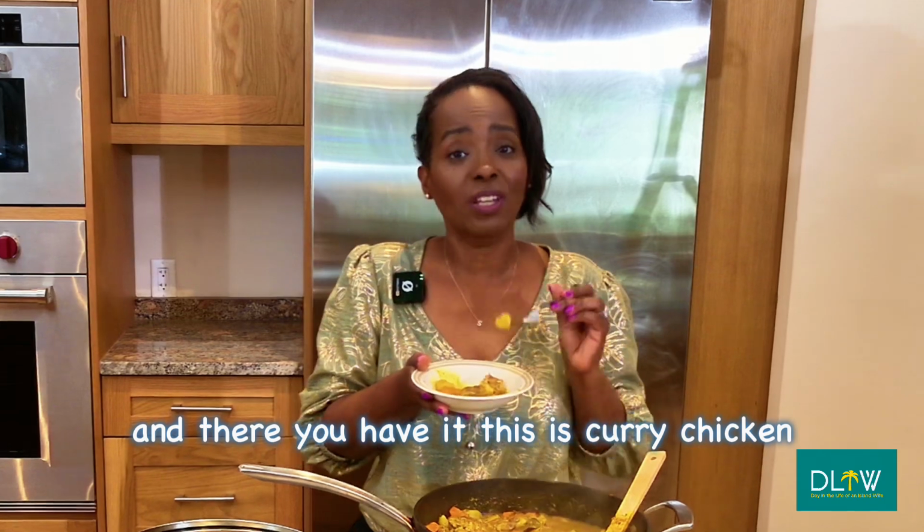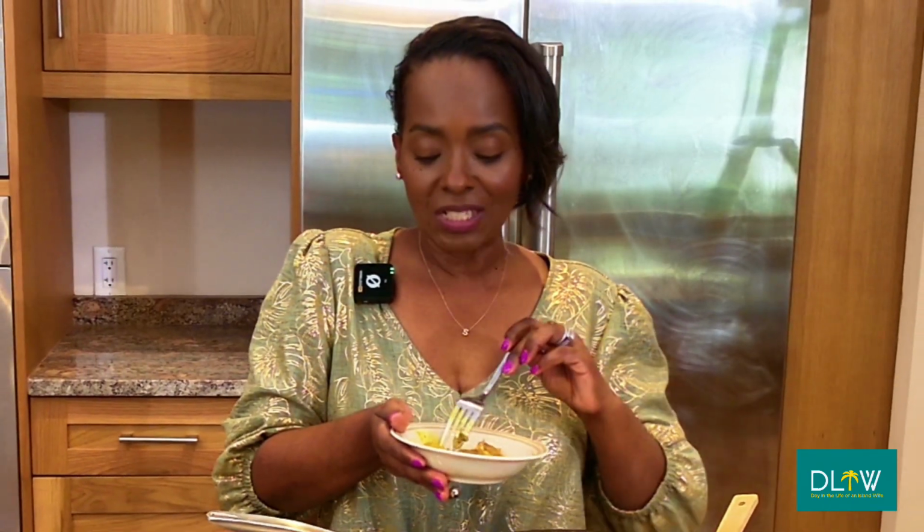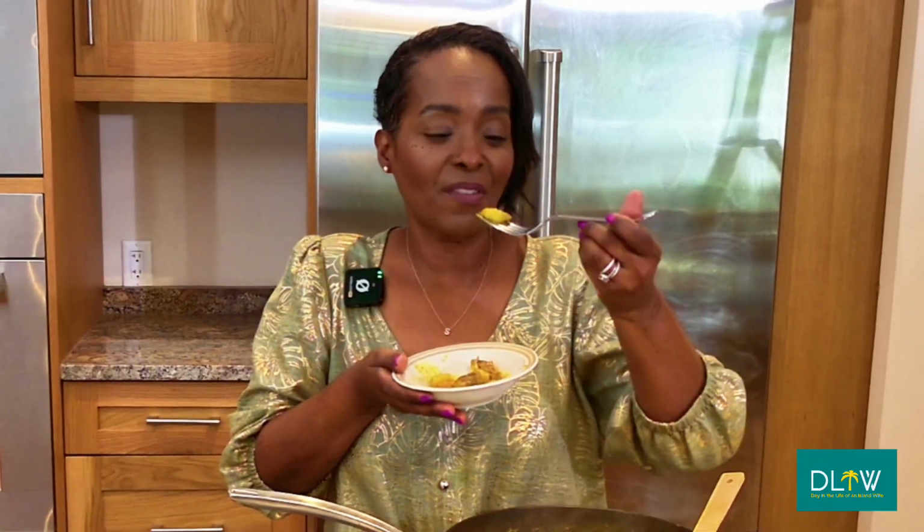And there you have it. This is curry chicken, Stacy's curry chicken, Day in the Life of an Island Wife. And let me tell you, how you will serve this would be with some white rice. You can serve some coleslaw and some fried plantain. You've got an incredible meal. As we go forward, I'm going to be teaching you how to put that whole meal together. But here you have it, a nice classic dish with curry chicken. You can't beat it.